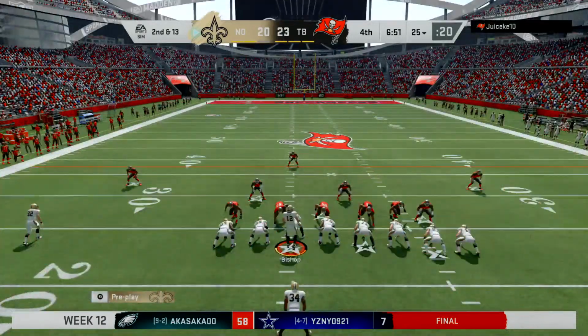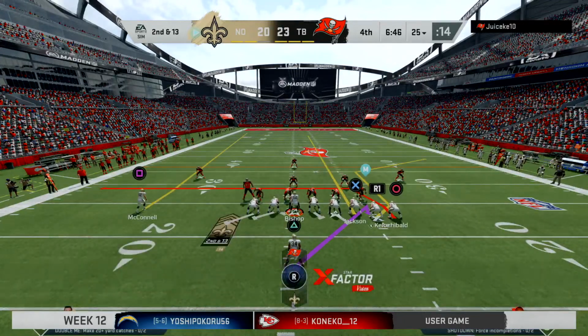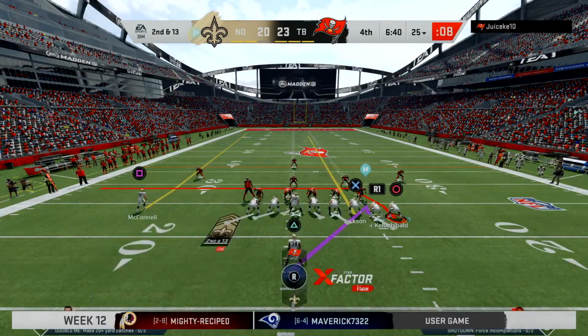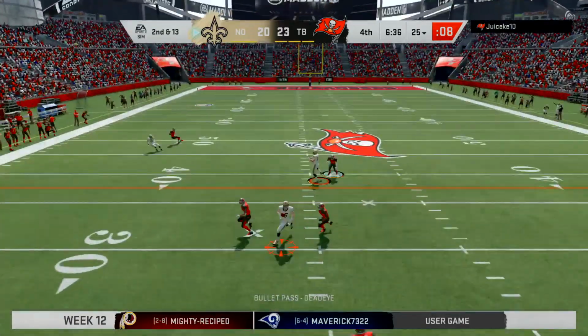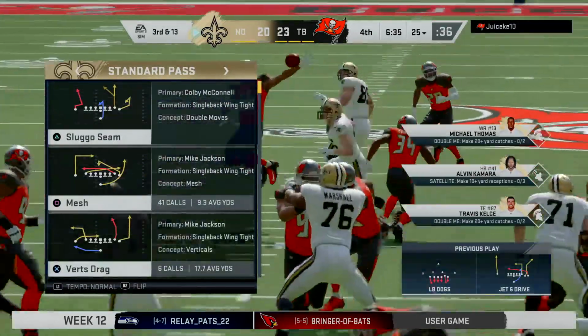A 3-yard loss to start the drive. They'll look to make that up and then some on 2nd and 13. Here we go. 90 is in motion. 2nd and 13. And will not get the connection there. It's incomplete. Good coverage that time by Sean Bunting.